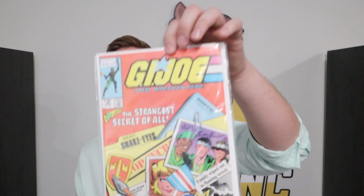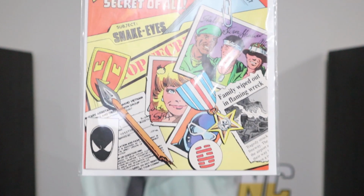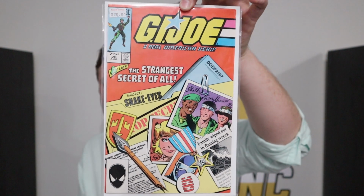Nice. Okay, G.I. Joe number 26. "At last, the strangest secret of all." A really cool cover. Busy, colorful. Got that at an 8.5, very fine plus. They got a $20 price tag on that. I mean, that's not bad. I don't think it's $20, but still, it's not bad.